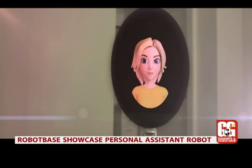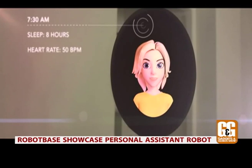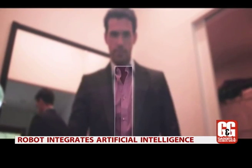But the cherry on the cake was from a Kickstarter project that is all set to make the movie iRobot come to reality. Meet the best personal assistant ever by a company called RoboBase.